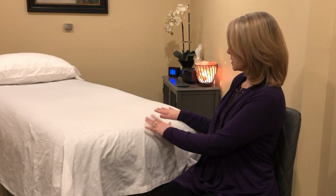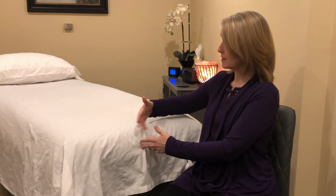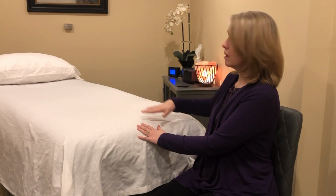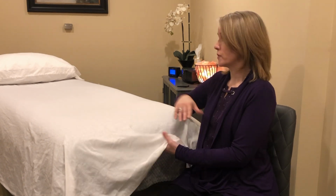So my table looks like this. I have a pillow, which of course isn't on the face cradle, it is just on the solid table up there. And then I have a sheet covering the table. Every client receives a clean pillowcase and a clean top sheet that's changed out every time.